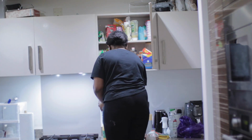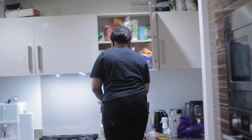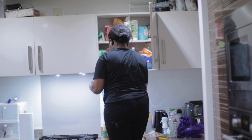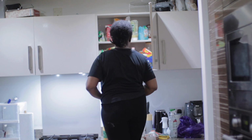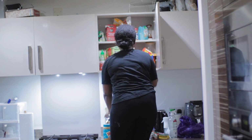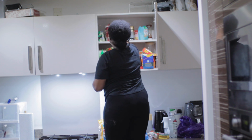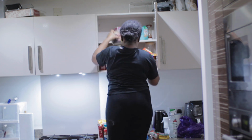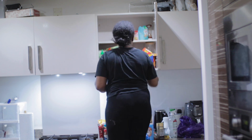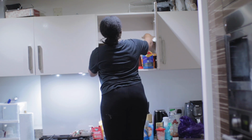Okay, so I am cleaning up my cabinets. I'm literally getting rid of things that are, one, expired, two, things that I haven't used in 6 months or more. Sometimes I buy things that I'm going to use to bake, and then I use them, and then obviously they're expired because I've not used them in a while and all that kind of stuff. So I'm just clearing this out to give me more space in here. I'm going to be doing that to all the cabinets that I have in my kitchen.